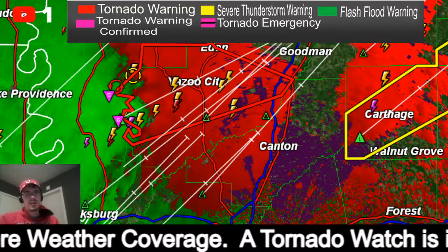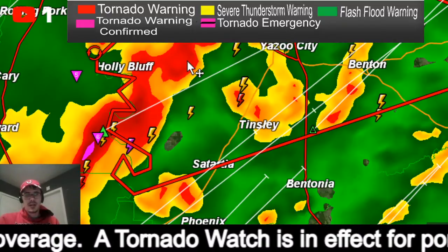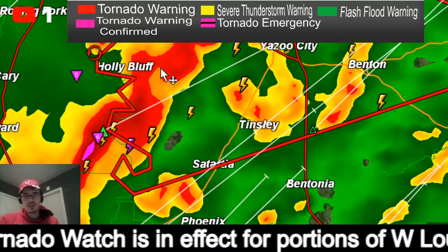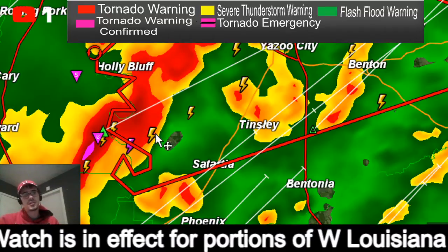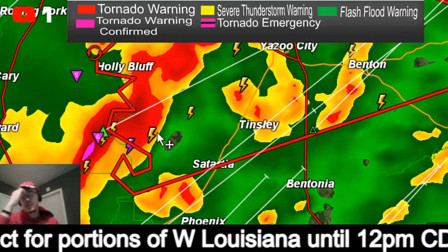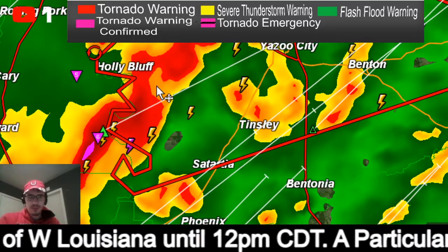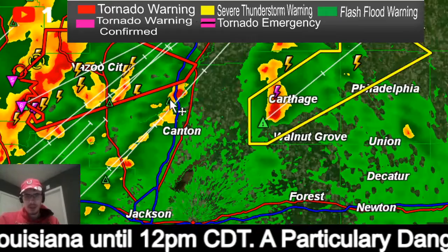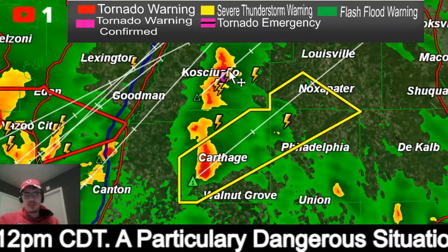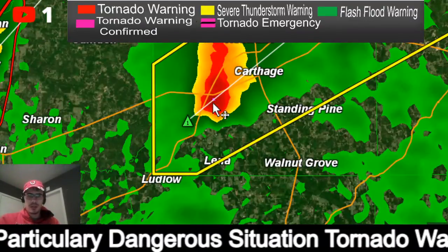So take cover. Go back to reflectivity. Oh yeah, there's one right there. And looks like there may be one circulation right there just on reflectivity. And then we had this one down in here. So several areas of spin. Now, this particular storm right here will be interesting to watch.